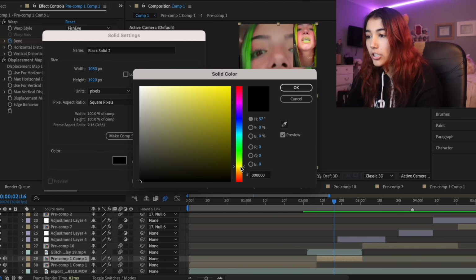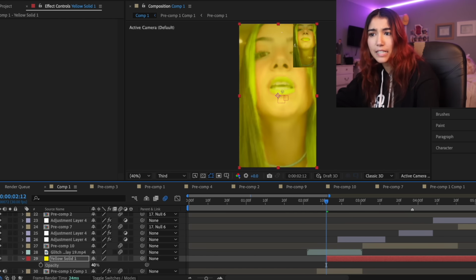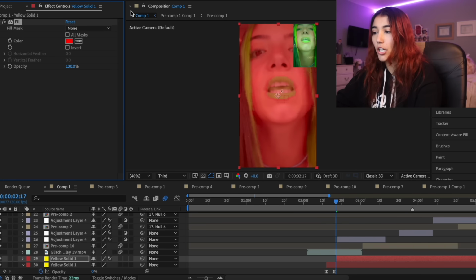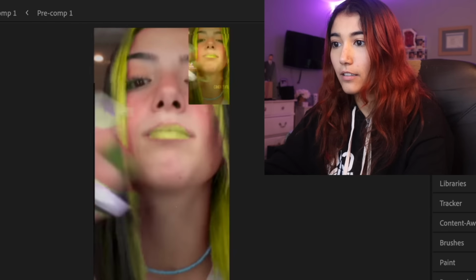All right, now let's add our solids. The first is a yellow flash right here, like 50 opacity, 40 opacity, yeah. Then that goes to 0. And then it goes to green. I'm just gonna change the fill of it to green so I don't have to make a new solid. And then last duplication, we're gonna do blue. Beautiful.